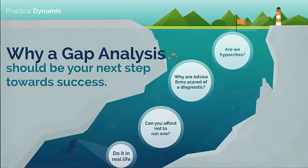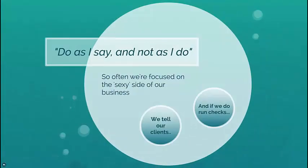I'm here today to talk to you about why you should conduct a gap analysis to ensure your business is on the right steps to success. As financial planners, we tell our clients to do a financial health check. We tell them to do insurance checks. We tell them to do mortgage checks. And we always tell them to do lifestyle goal checks. But are we hypocrites in this industry? Do we actually run these checks on our own businesses? Do we run them on the back end of our business?